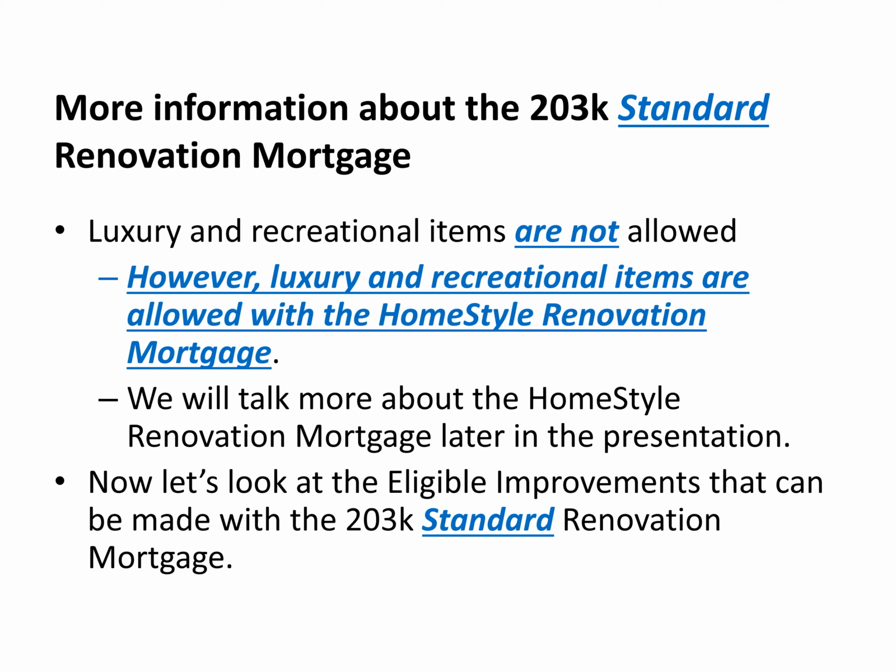More information about the 203K standard renovation mortgage. Luxury and recreational items are not allowed. However, luxury and recreational items are allowed with the home style renovation mortgage. We'll talk more about the home style renovation mortgage later in the presentation.